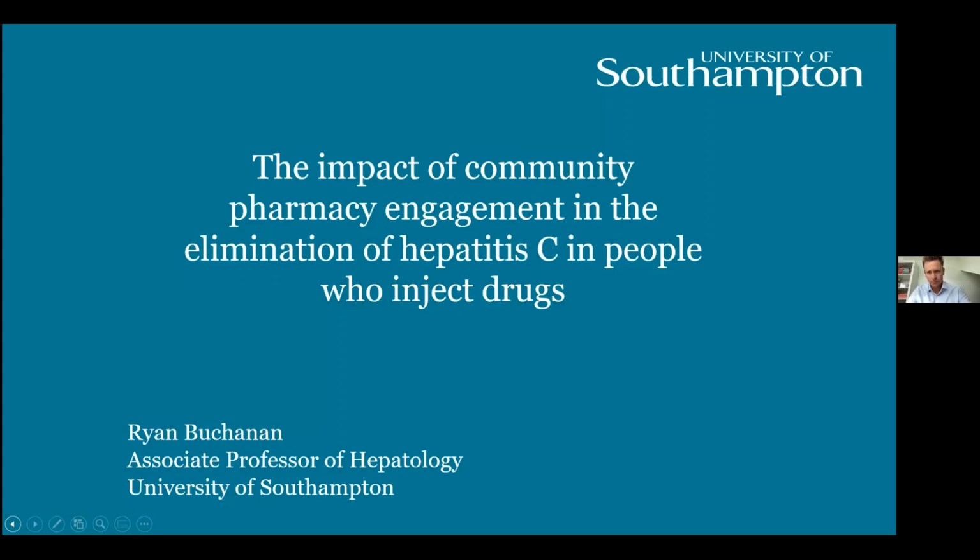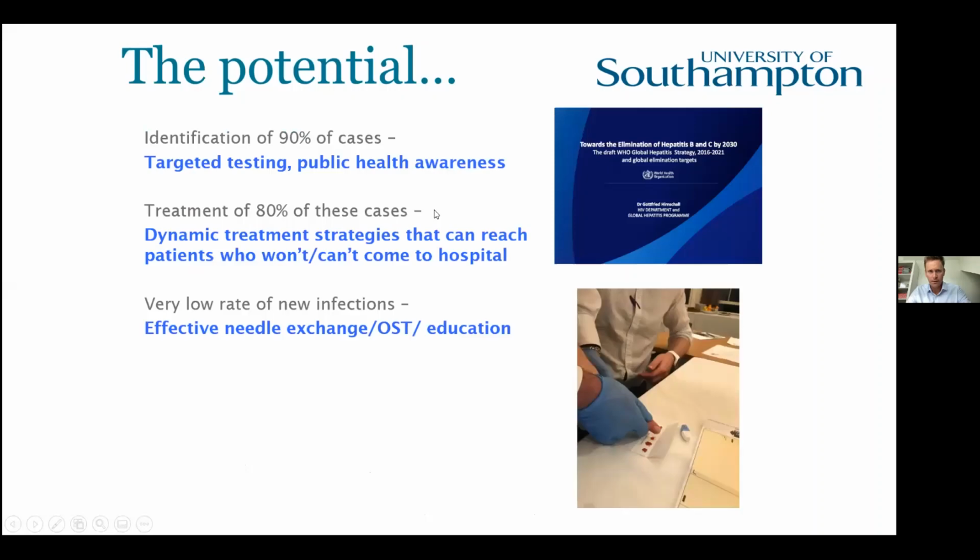Thank you. So before I go further, I thought I'd just touch on what we're actually aiming for. The definition of the elimination of hepatitis C was set down by a working group within the WHO in 2016, and it was published to wider consumption in 2017. It relies on the identification of 90% of cases of hepatitis C, so people with the disease, the successful treatment of 80% of these cases, and an ongoing, very low, rather vaguely defined rate of new infections, so incident infections.